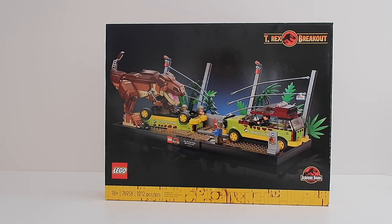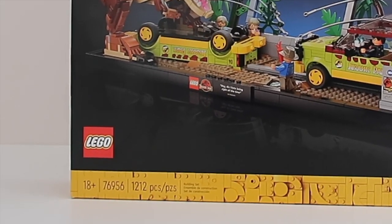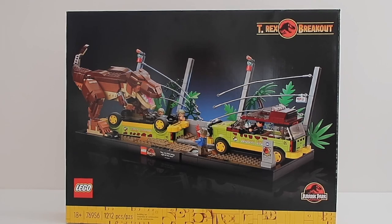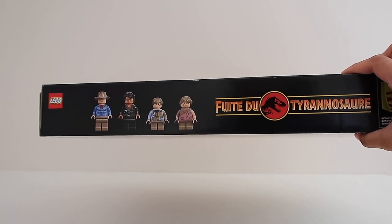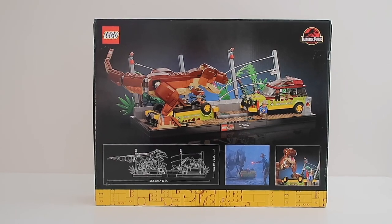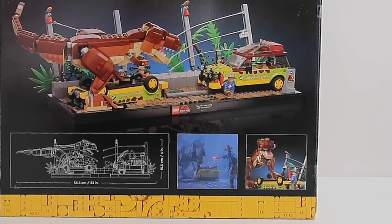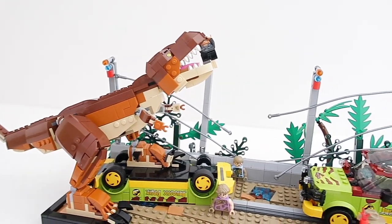So the box is very cool. In the front here, you have all the information on the lower left-hand side, as well as the Lego logo, and then the Jurassic Park on the right-hand side. This is an official Jurassic Park, not Jurassic World set, so that is really, really cool. Here, you got the Fruite du Tyrannosaur. You've got a picture of all 4 minifigs, and then on the back, you have kind of the same view as well as the engineering drawings and some rendered photos, as well as one of the movie scenes that shows you exactly what you're looking at in this set. So without further ado, let's take a closer look.